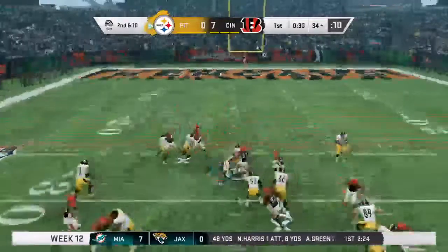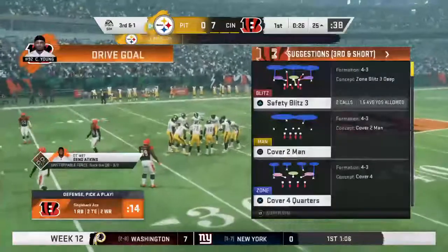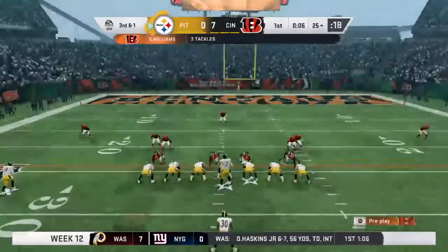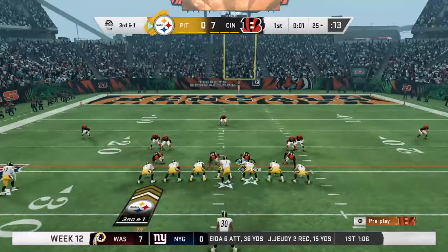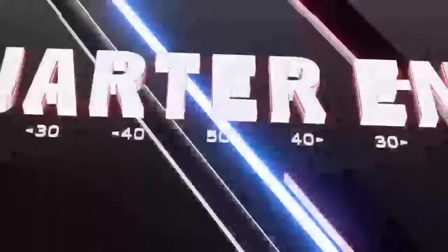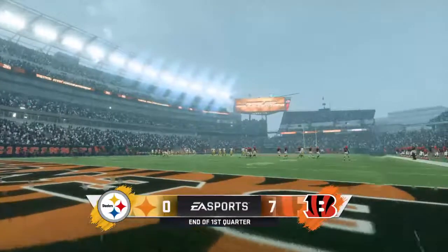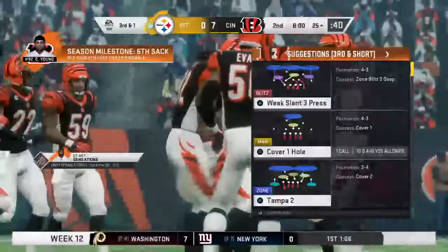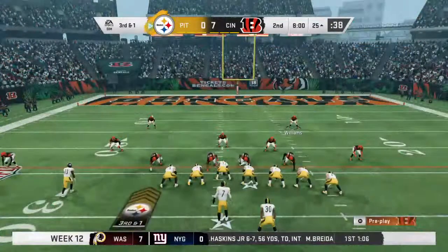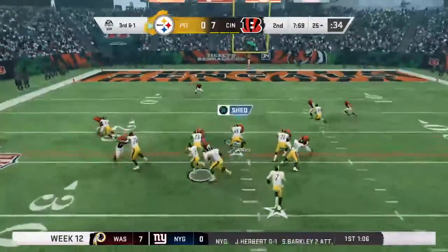On 2nd down, Connor looking for space. And he is going to be close to a first down as the tackle is made at the Bengals' 25. After 1, 7-0 on EA Sports. Steeler football here to begin quarter number 2. And they're driving, but they come up on a 3rd and short here.